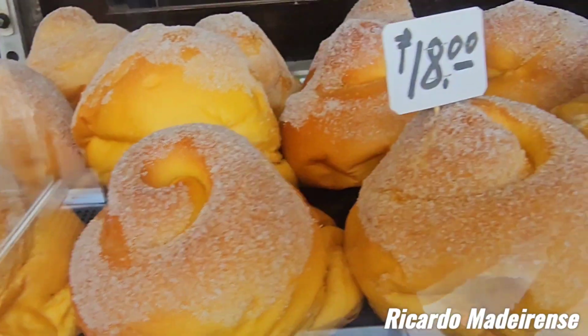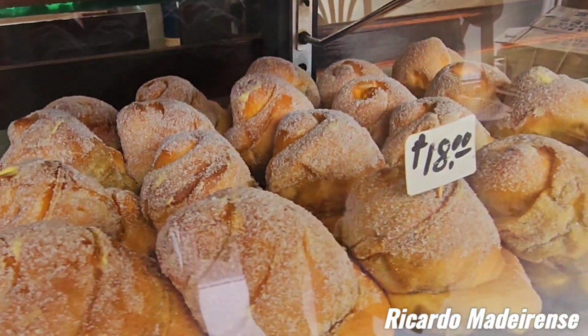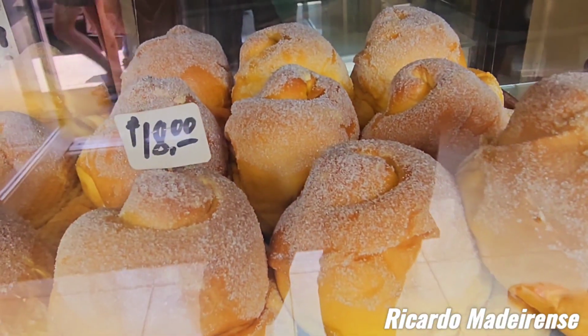Delicious breads here in the Philippines. Very delicious. Look at this one here, and this one there as well. 18 pesos. So yummy.